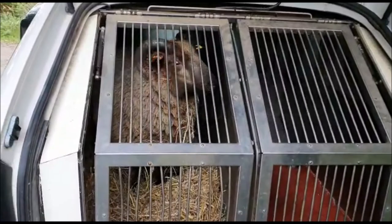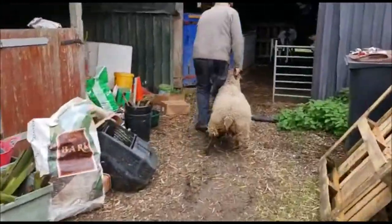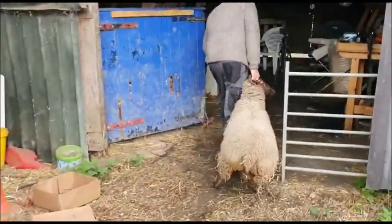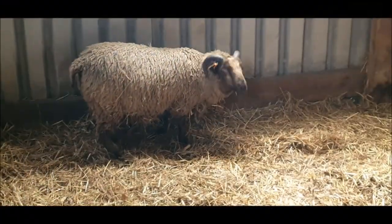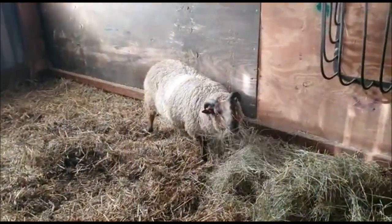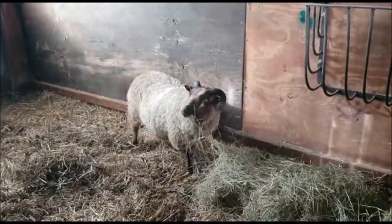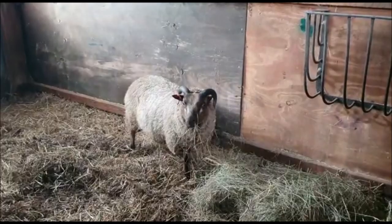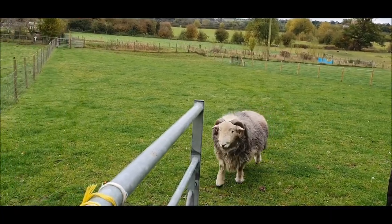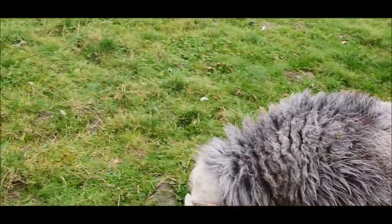Been on the lookout for a new tub, particularly a Shetland, and we come across one called Ronnie, so he's definitely on the team. Welcome, Ronnie. With Ronnie all settled in, we move Reggie over a paddock so Ronnie can get outside. Out, mate.